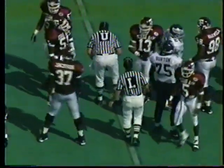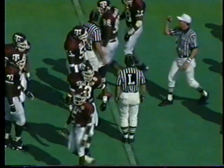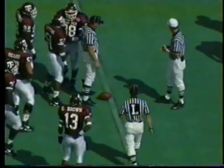Well, the Aggies burned a timeout, hoping to get the ball, being able to stop him on a third down, but instead they convert the first down and likely will keep the ball until the end of the first half. Hurd still out over the ball here at that nose tackle position. He's been in there this entire series.